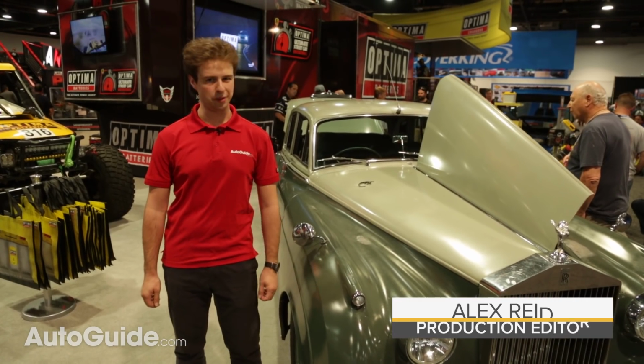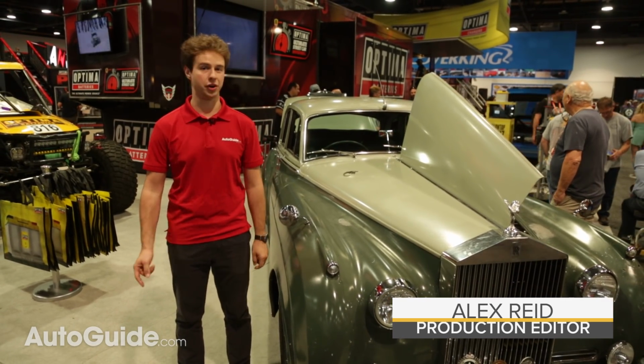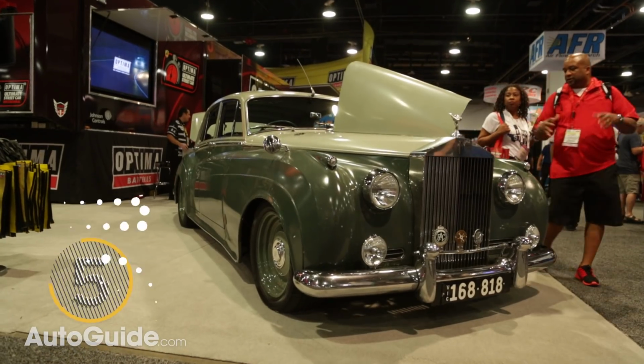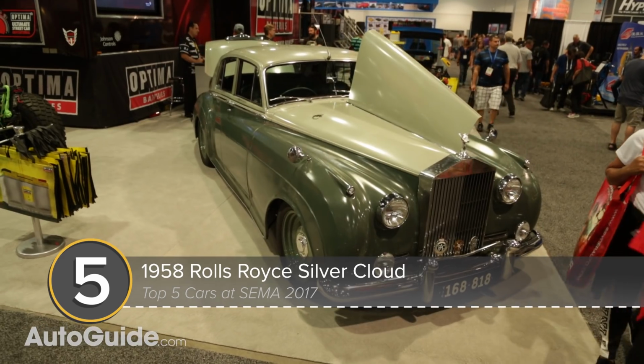We're here at SEMA in fabulous Las Vegas, and right now we're going to run down the top 5 best cars at this year's show, starting with this one. This is a 1958 Rolls-Royce Silver Cloud that's been totally reworked by Icon and Jonathan Ward.